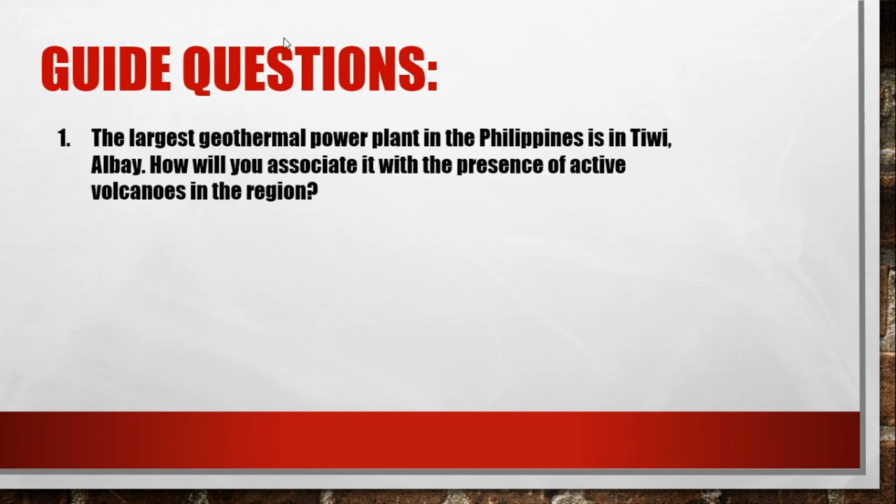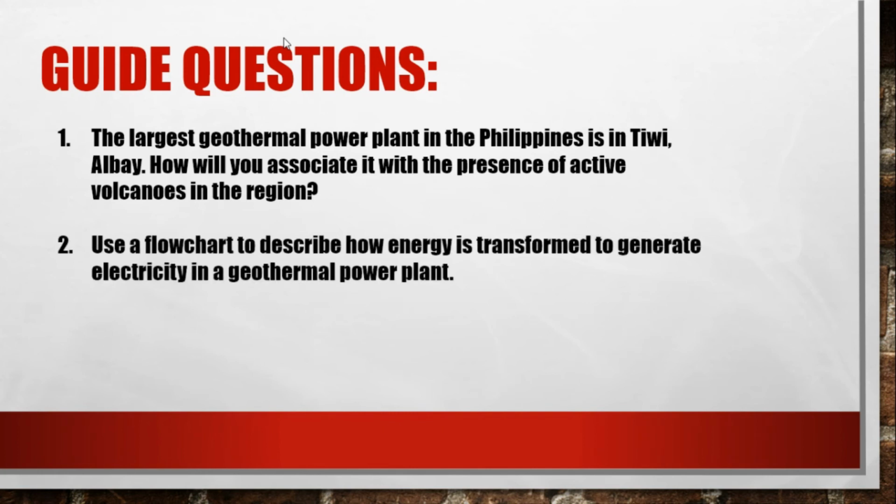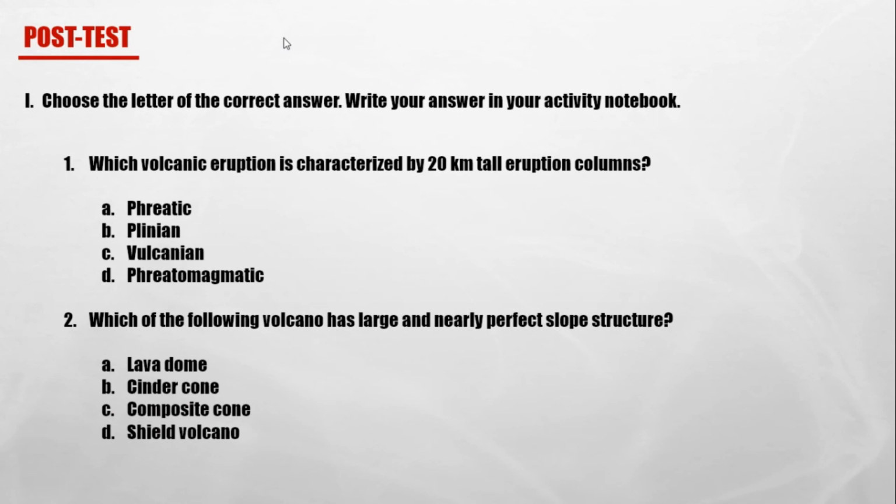Guide questions. The largest geothermal power plant in the Philippines is in Tiwi, Albay. How will you associate it with the presence of active volcanoes in the region? Number 2, use a flow chart to describe how energy is transformed to generate electricity in a geothermal power plant.